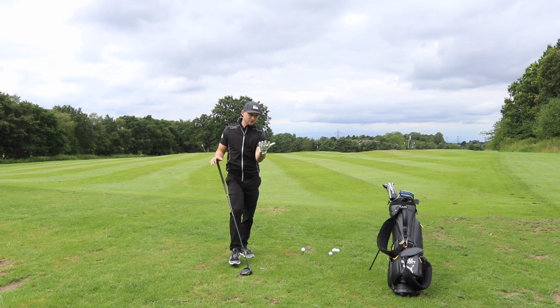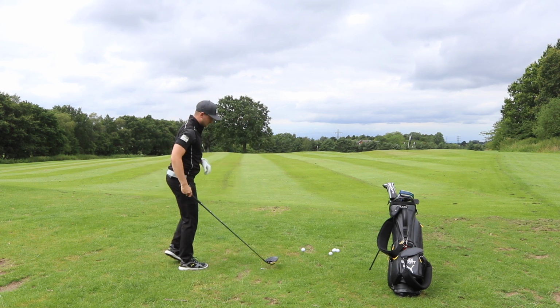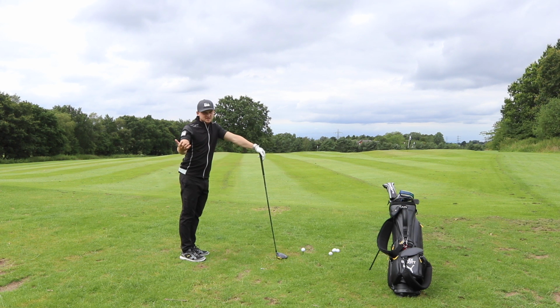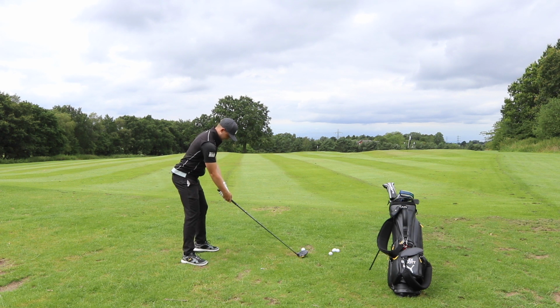So I'm going to try and go through the bag and actually see if I can do this move. I don't know if I can. It's now time to try it out. And then later in the video we're going to talk about what we could take away. So we're going to hit a driver, 7-iron and pitching wedge and just see if we can actually make this move. So firstly, let's hit the driver.